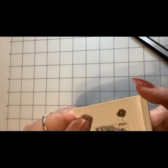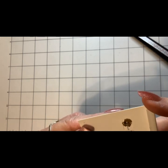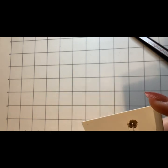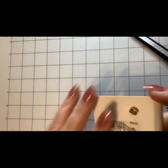It says made in China. Everything's made in China. I'm trying to see if I could figure out where this came from now. The retail price is $38.